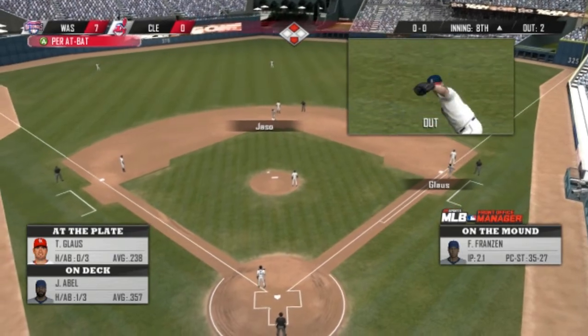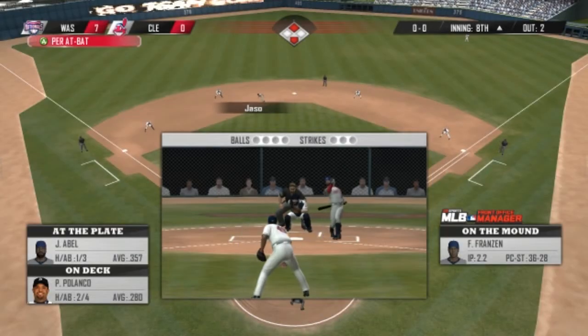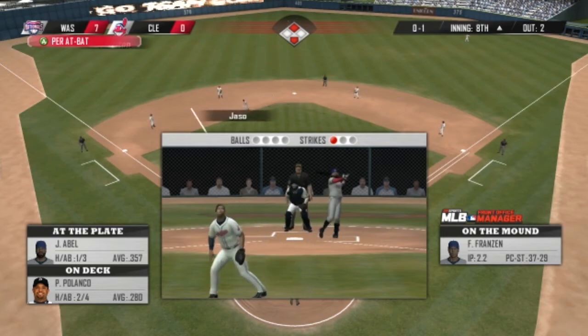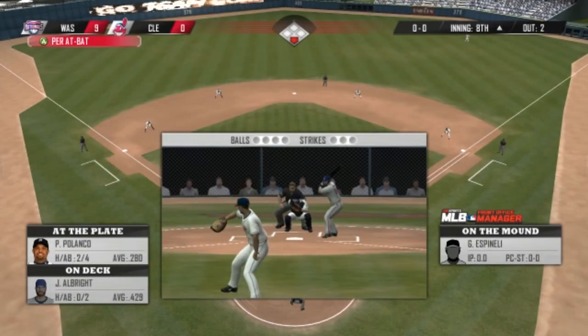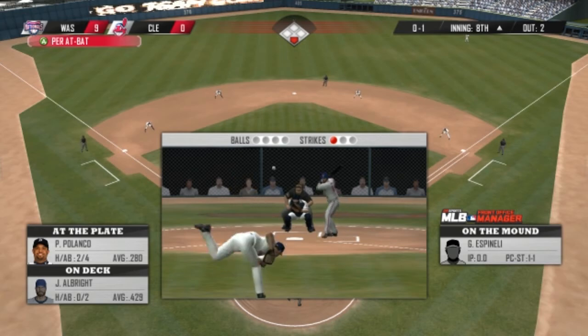Two down. And here comes James Abel. Since hitting that home run, he's been stone ice cold. He's been ice cold, has James Abel, since that home run. But I spoke, and here we go. Another shot, another home run. James Abel with his second of the game. And it's now 9-0 Nationals.